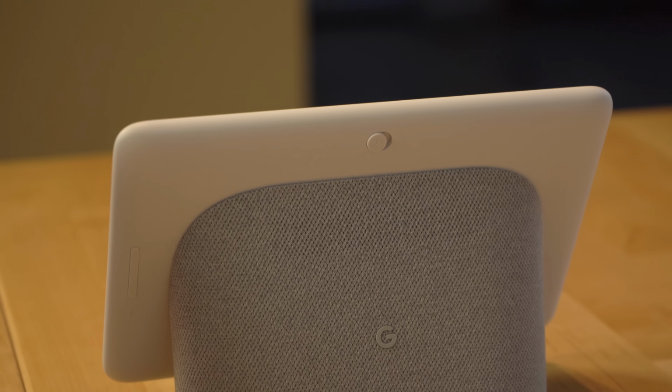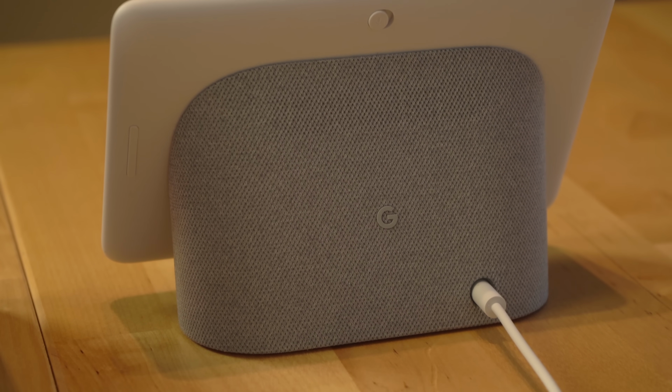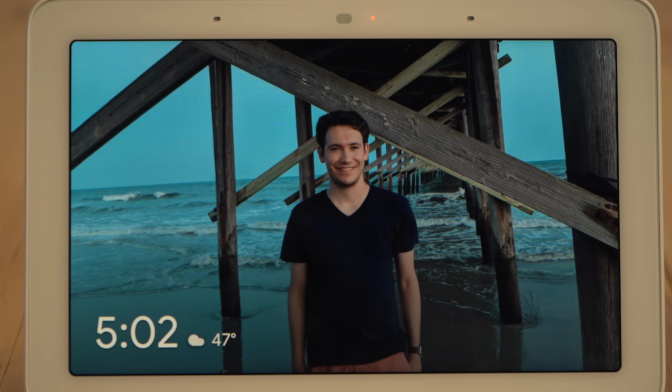I also like that Google not only added a mute switch to the Nest Hub's microphone, but made it a physical switch that physically disconnects the microphone's wiring, giving you as the user the peace of mind that the mic is truly off.